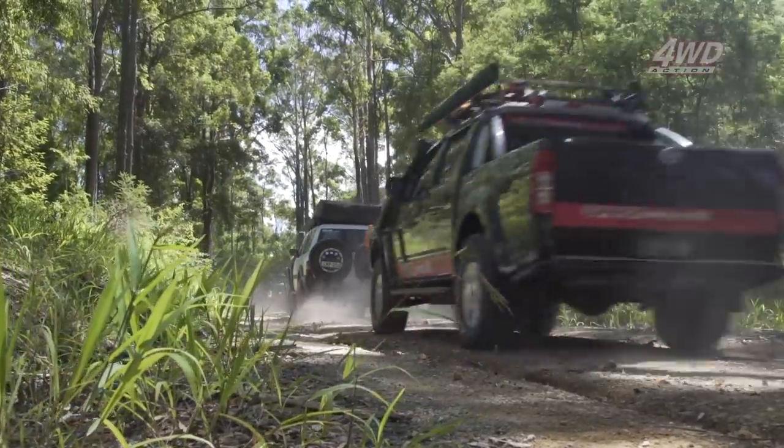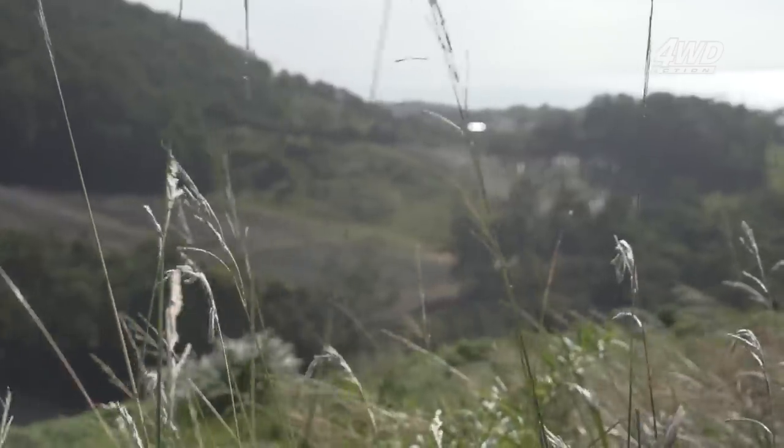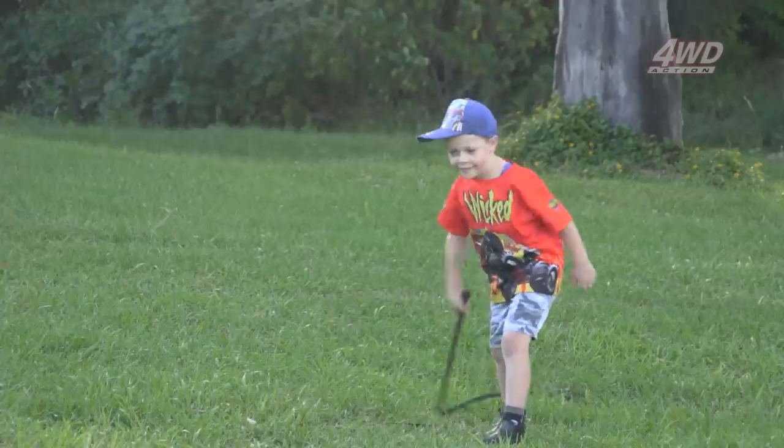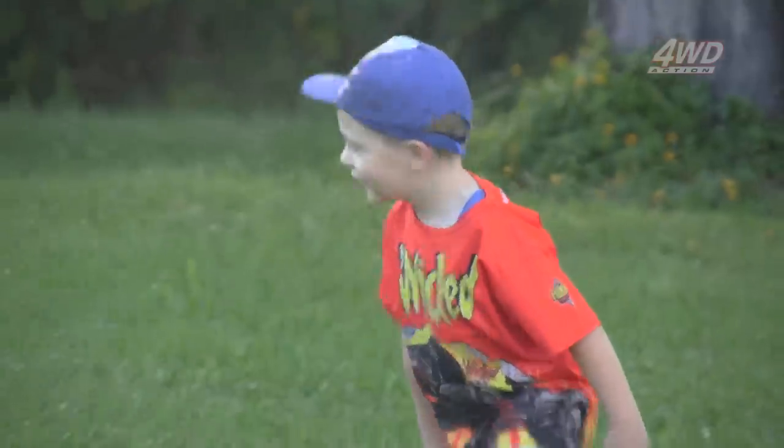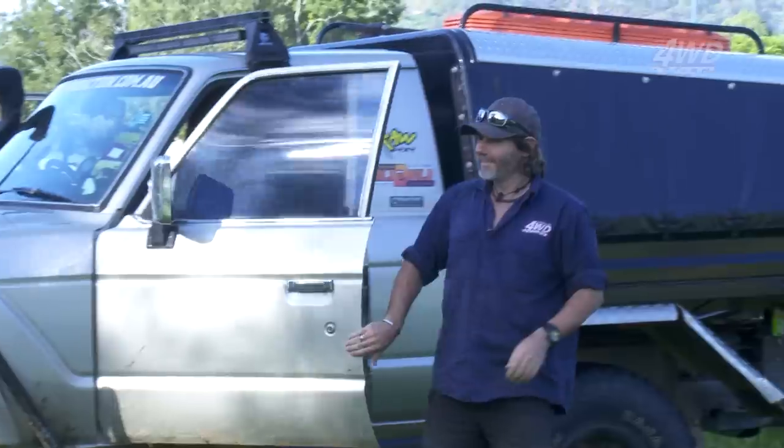Introducing Grant's young bloke, Danger. He's a massive four-wheel drive action fan. In fact, he watches the DVDs every night before bed. Good on you, mate. He helps Grant work on his GQ, and he can crack a mean whip to boot.